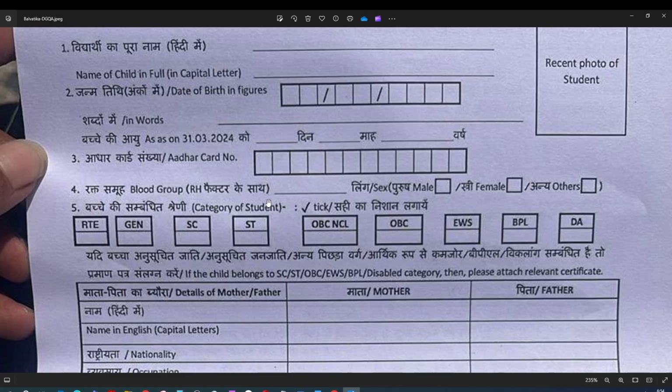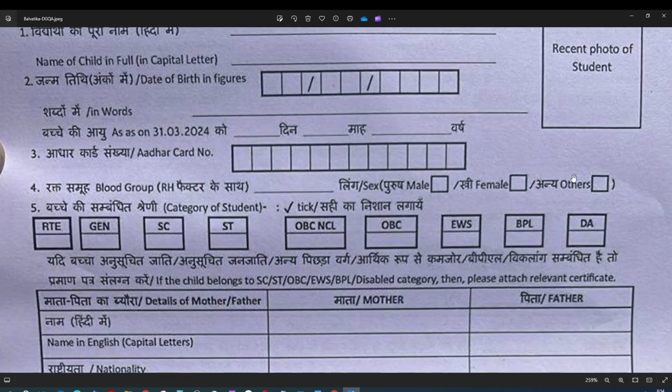So if you know the blood group, you can put it, or if you don't know, you can just put a dash here. Then the sex here, it's male, female, and others. So you can check the appropriate applicable one. So here in the new form, if you see, they have specifically mentioned RTE, and in the older type of forms, you will not see this RTE.